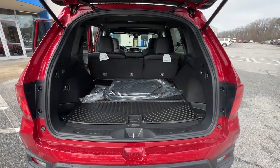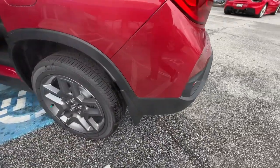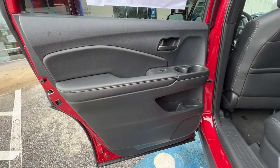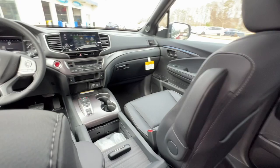These are just some of the great options this vehicle comes with: lane departure warning, all-wheel drive, sun, moonroof, keyless entry, lane keeping assist, remote engine start, adaptive cruise control, power passenger seat, satellite radio, power liftgate.